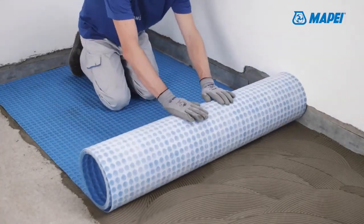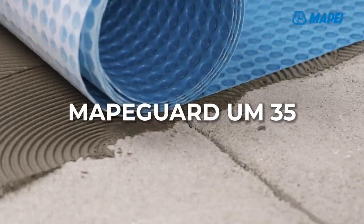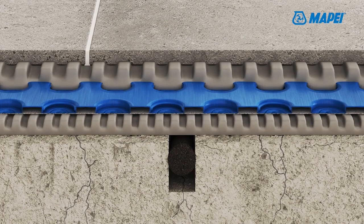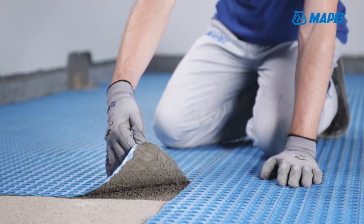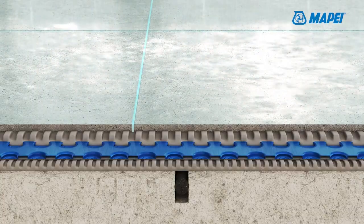Or as an alternative, Mapei proposes the MapeGuard 35 system, uncoupling anti-fracture and waterproofing membrane. Great for overcoming problems with damp, cracked, or jointed substrates.